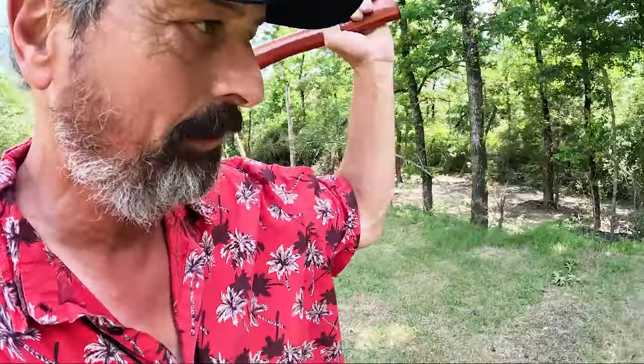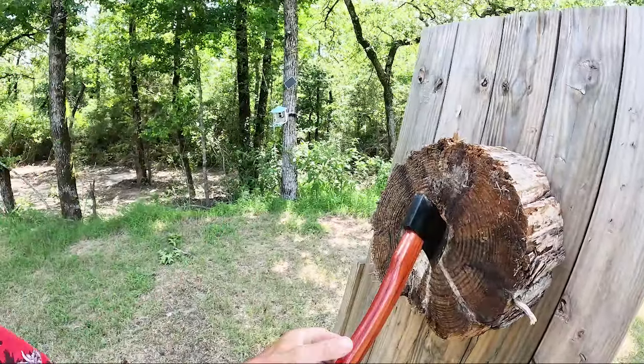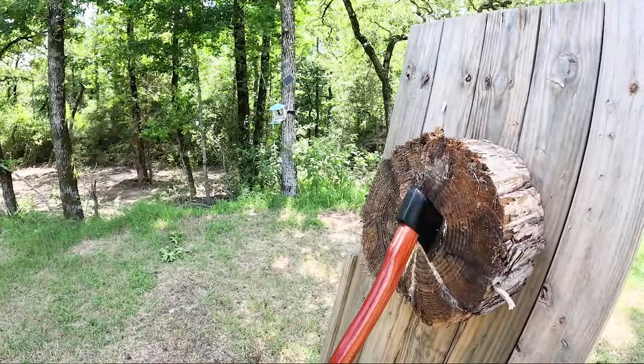I really like this one. It took me a little bit to find the balance, but the head has some really good weight so that when it hits the target, man, it just goes right in. I like that a lot. And I know you will too. So you can chop your wood and then you can throw things. If you have an invader, just make sure you got it handy.